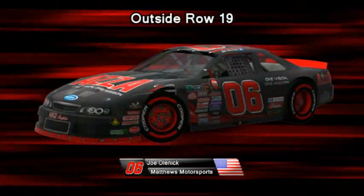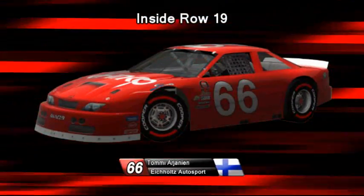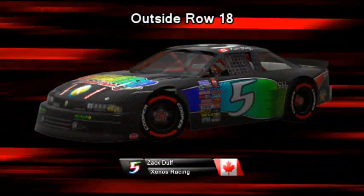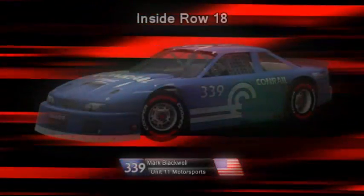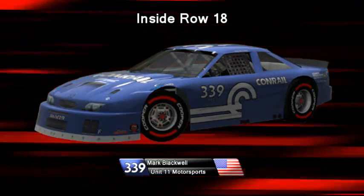On the outside of row 19 is Joe Olenek in the Matthews Motorsports car. Olenek runs in the ASCC. On his inside is Tommy Arjanian in the iColts car number 66. The outside of row 18 is Zach Duff giving Xenos its farewell in car number 5. And on his inside is Mark Blackwell driving for Unit 11 Motorsports in this very unique paint job.